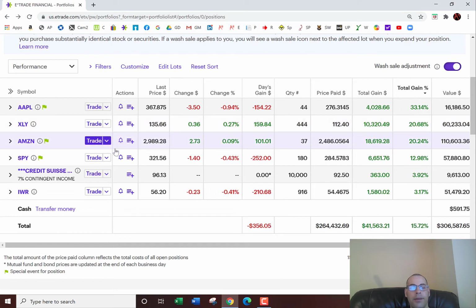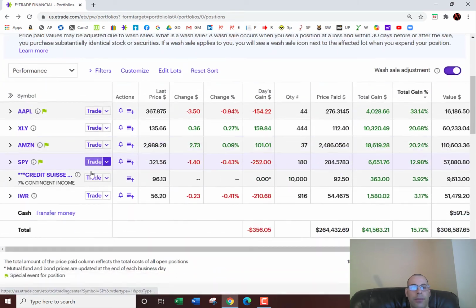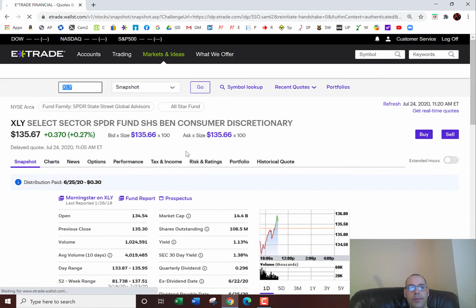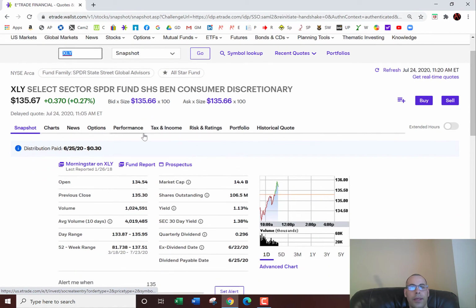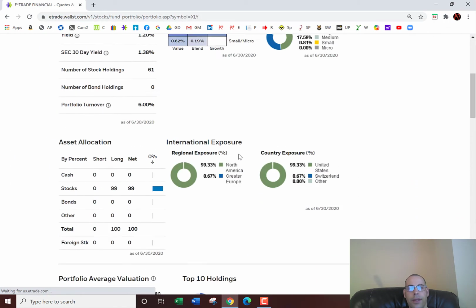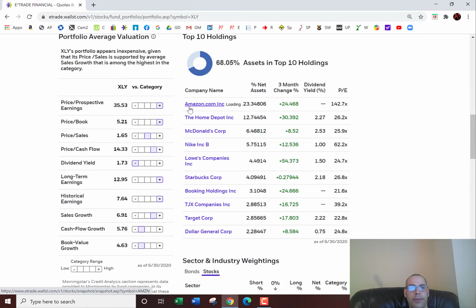And this is my wife's retirement account from her prior job. I have over 100,000 in Amazon, 16,000 Apple, 60,000 in XLY. I'll show you what XLY is. It's just another ETF that I like the portfolio. And here's some of the stocks in the portfolio: Amazon, Home Depot, McDonald's, Nike.